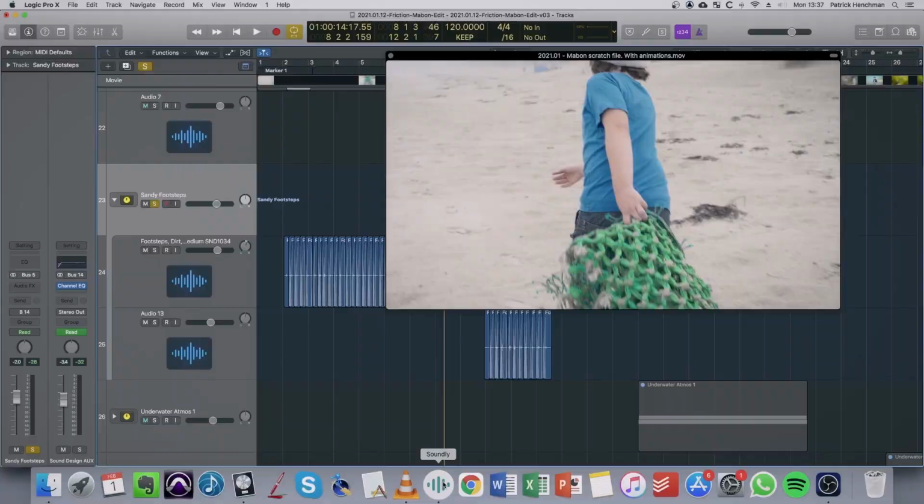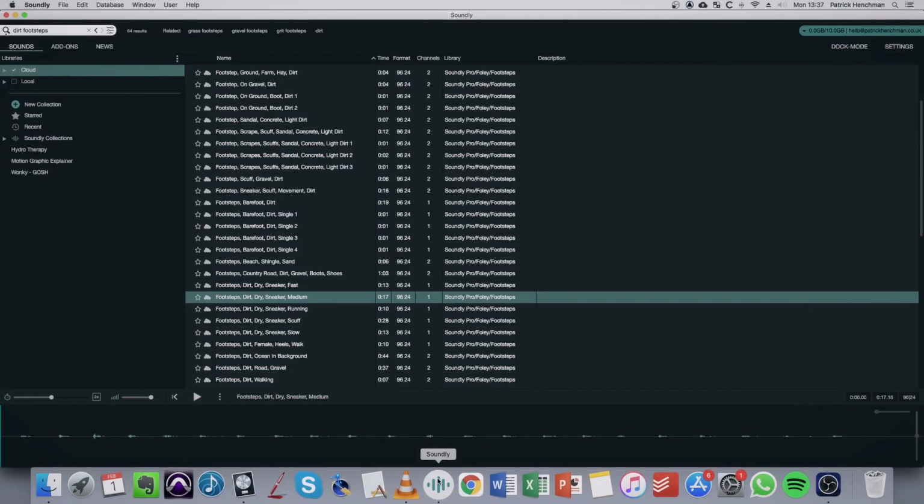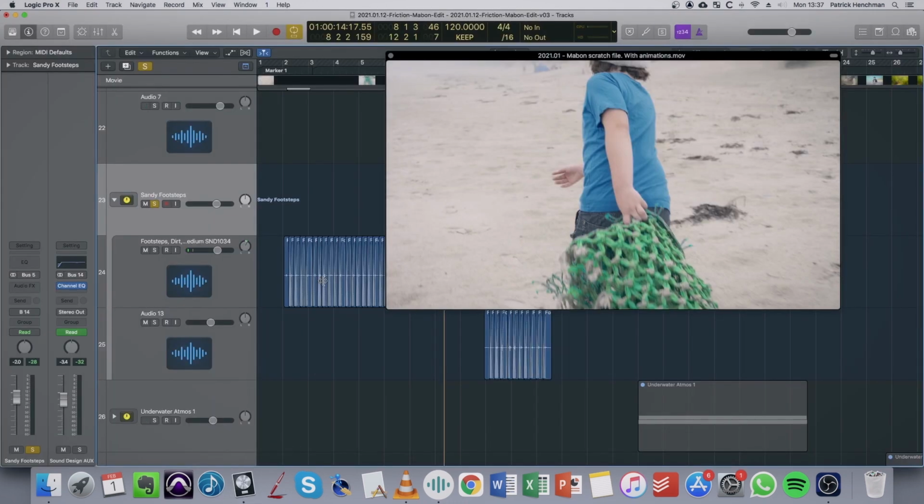So what I did was I went to Soundly, which is an online sound database, had a listen to some of the footstep sounds that they've got on there, and then I settled on this one. I dragged that into my project, cut it up to match Mabon's footsteps, and then I EQ'd it to make it sound a bit more like sand, and this is what we ended up with.